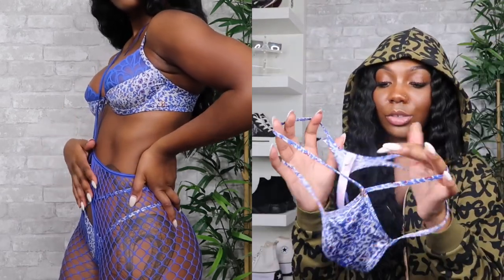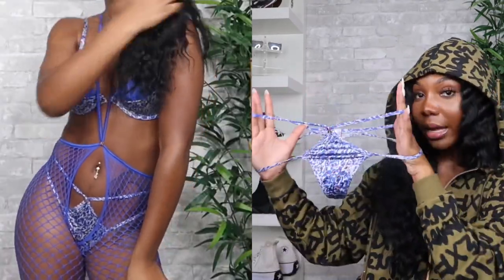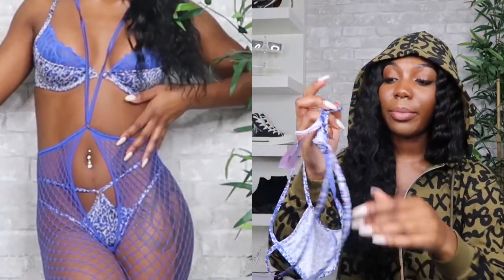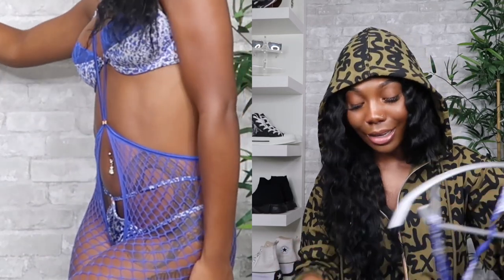Yeah, I love how it has these two straps right here, two strings. Gives it that extra sexy vibe. Look at that. So cute. This is the back of the regular G-string. One thing I also like is that her G-strings are comfortable. Did anybody else notice that? Her G-strings are actually very comfortable.